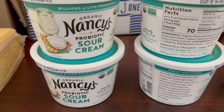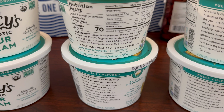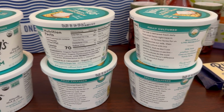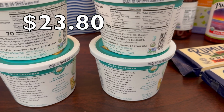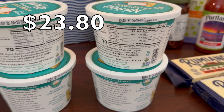A 6-pack of Nancy's Organic Probiotic Sour Cream. This was a gamble. I've never had it before, but I've tried it. It's awesome. It's very thick. Unfortunately, the expiration date is less than a month out, so I'll need to figure out if I can freeze some of this. $23.80.